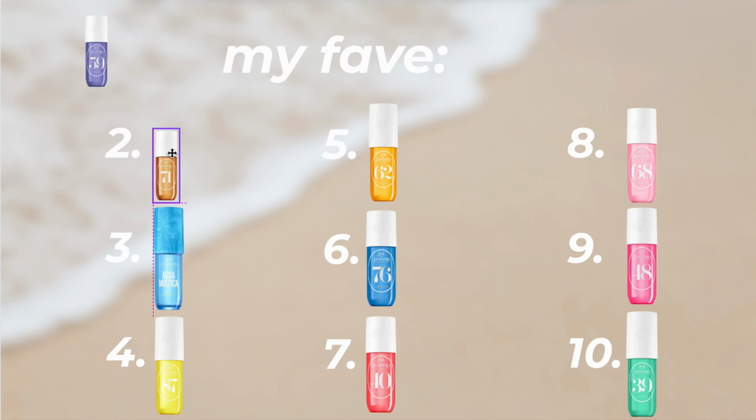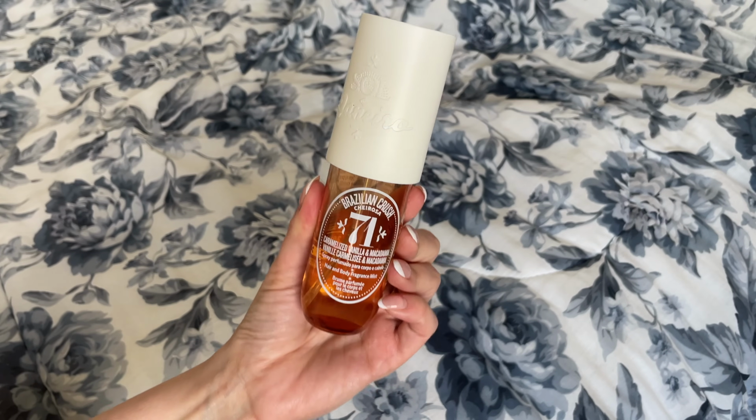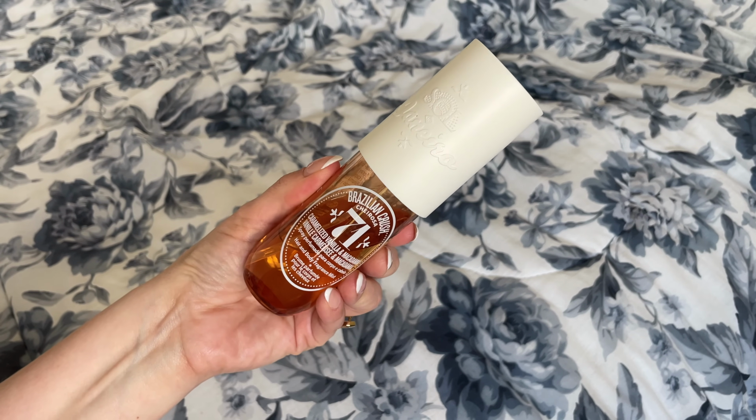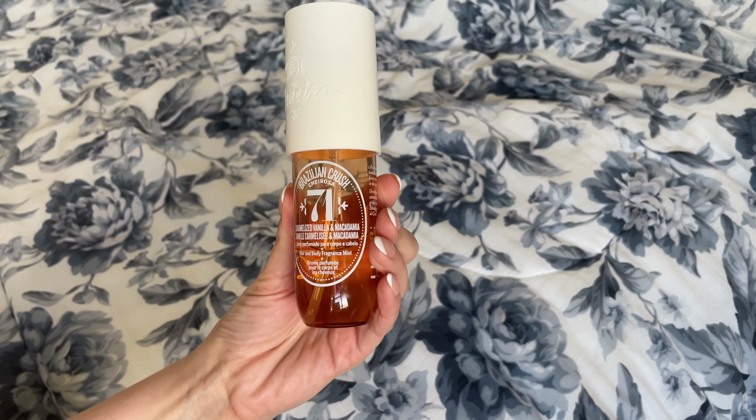So this is their caramelized vanilla and macadamia fragrance. Some people say this smells like burnt popcorn. And to be completely honest with you, that's what I thought the first time I got my nose on this. But as my scent preferences have changed, this one has just become my love. So this one is definitely sticky, syrupy sweet. Like this is an absolute gourmand.